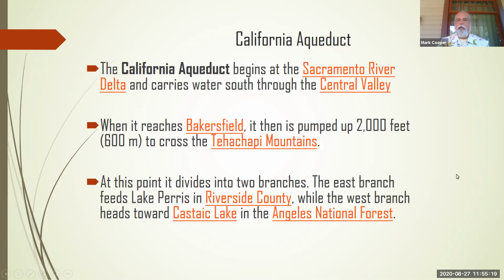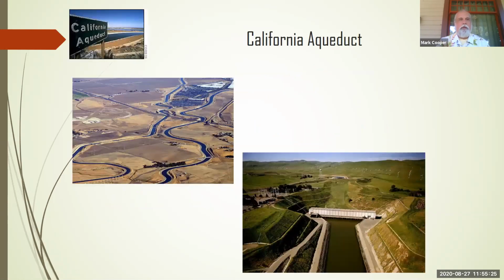So this is a huge water project. It was one of the biggest in the world. There are bigger ones now, but moving water. So there's a sign, the California Aqueduct. You can see how water is meandering through, and one of the major dams, again, this place is dammed quite a bit. And if you ever take the lab, we stop at a place that actually shows you the California Aqueduct as a model.